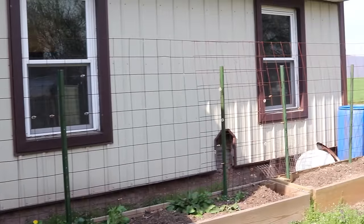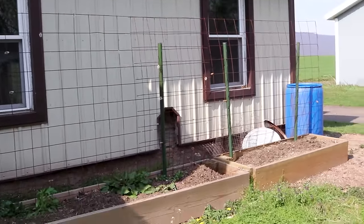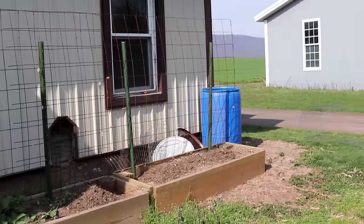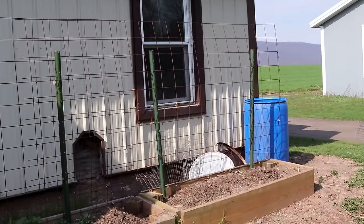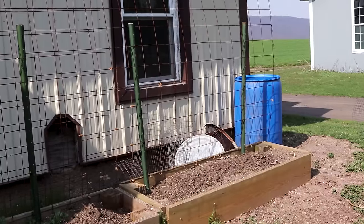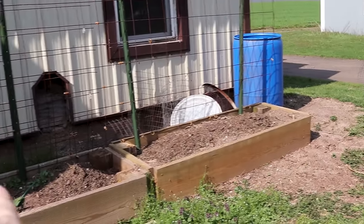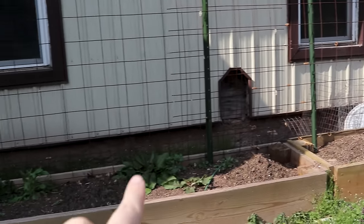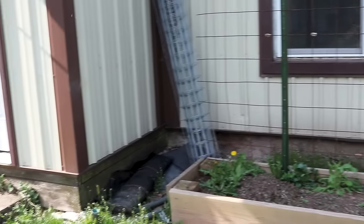This space is just a tad different from the last time I showed you. We used to have like a compost bin over here. Wasn't really working the way we wanted it to, and it was just an eyesore. Still have some cleaning up to do over here, but we just extended this bed all the way out to the side of the garage. So this whole space here is going to be for tomatoes.